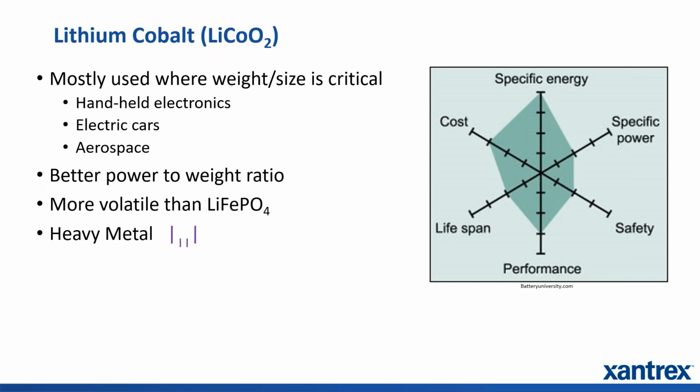In fact, I'm going to show you some spider graphs. Now, these spider graphs come from batteryuniversity.com. It's not me. It's a website that validates battery technologies and gives you all kinds of information about it. If you have questions about batteries, any battery out there, batteryuniversity.com is a great source. But lithium cobalt are the first.